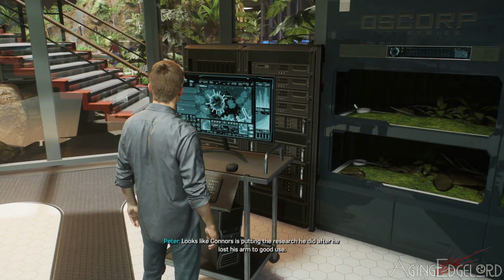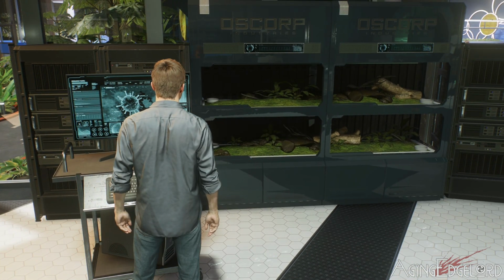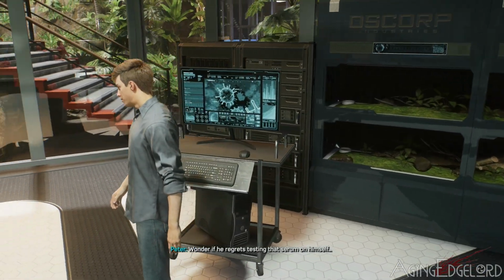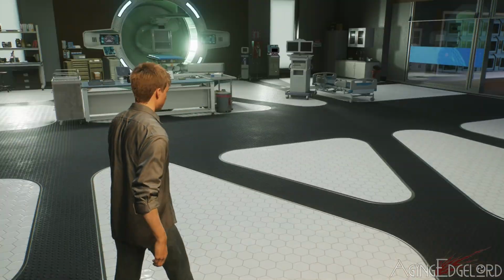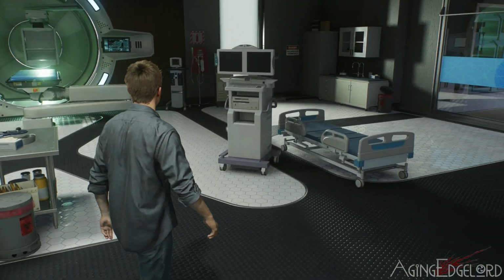Looks like Connors is putting the research he did after he lost his arm to good use. Wonder if he regrets testing that serum on himself. Must be unnerving walking around with dormant lizard DNA in your body.